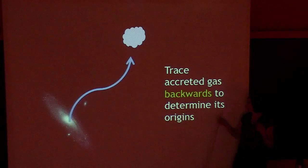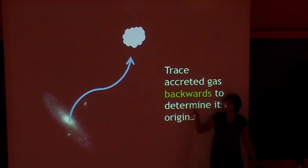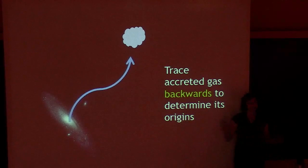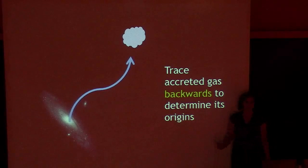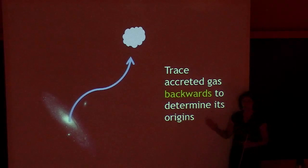And so that tells me enough, because then once I identify that gas, I can trace it backwards. And so whether it's a precise accretion rate is exactly right isn't as important as just being able to identify the gas properly. So today, Bondi-Hoyle will be all right, I think.